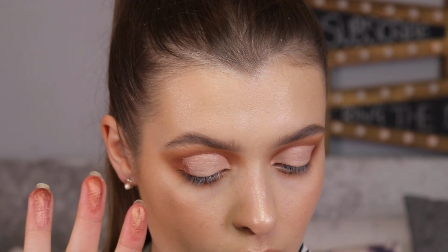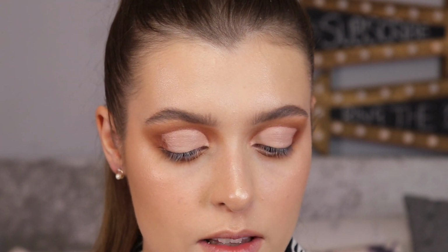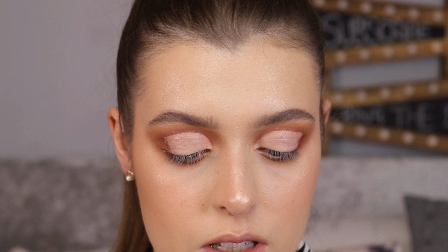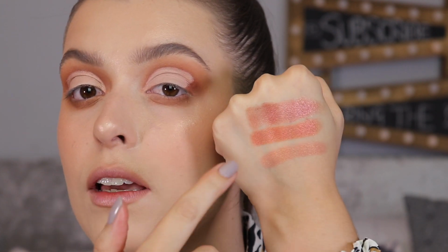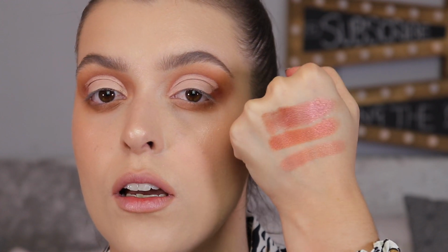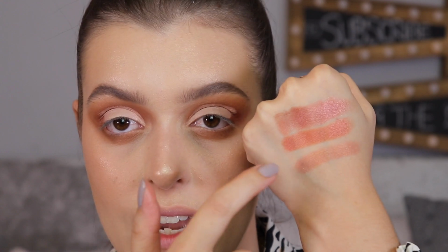I want either Lumber, Dirty Talk or Scorch. Let me just swatch these on the back of my hand and have a look-see. Ooh, okay, pretty. I think I want this one. Maybe we could do all three. I think I want predominantly this one, and maybe this in the inner corner. Yeah, okay, let's go with that one.